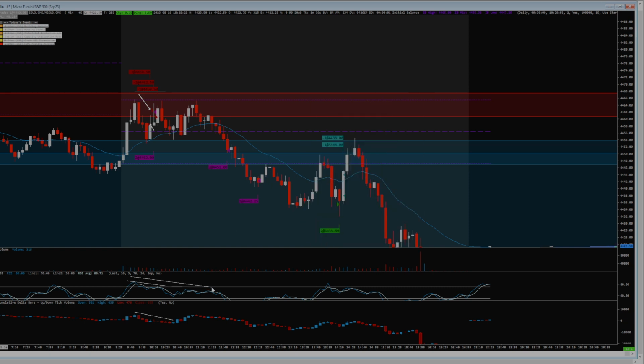We got a nice strong divergence here, divergence there, and then a nice double top there, right? And then we really sold off. I took two off into the 1 hour demand zone, and then when we started pushing into this daily demand zone some more, I took one more off.